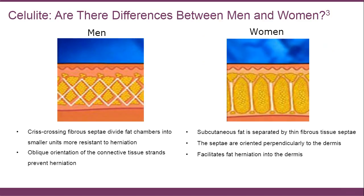You very, very rarely will see a man with cellulite, and it's down to the way the fibrous septi are arranged within male fat as opposed to female subcutaneous fat. You can see on the left-hand side that those fibrous septi in males tend to be in a much more crisscross fashion. Therefore you don't get that same build-up of pressure which shows as the dimpling on the surface of the skin.